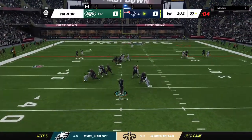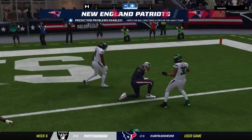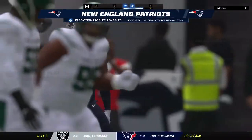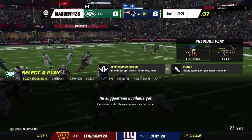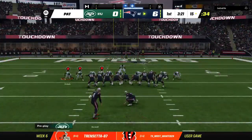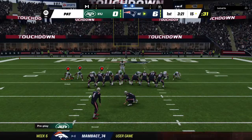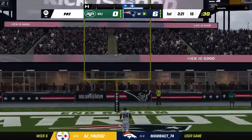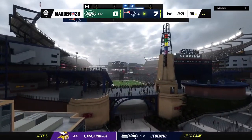Now on first down, he'll drop to throw it. This is caught. Touchdown, Patriots. Robbie Anderson. Halfway to 100 now with career touchdown number 50. And the Patriots will jump on top with the game's first score here this afternoon. Extra point put through by Boswell. And that makes the score 7-0.